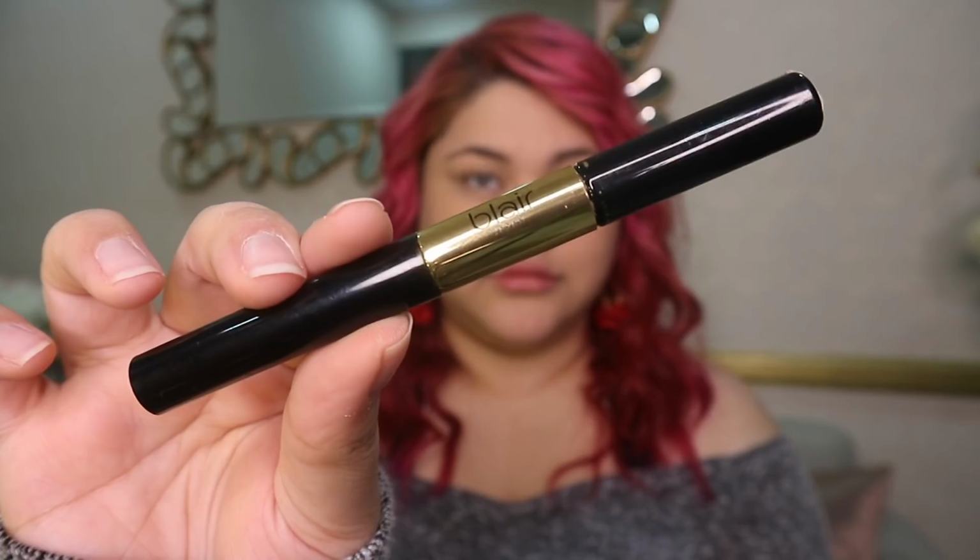We're not going to set the foundation first because we're going to use a cream blush later. So let's just leave that for now and just move on to the brows. For the brows, I'm using the Blair eyebrow pencil in light brown. I've been using this for a while. I actually post about it whenever I do use it.